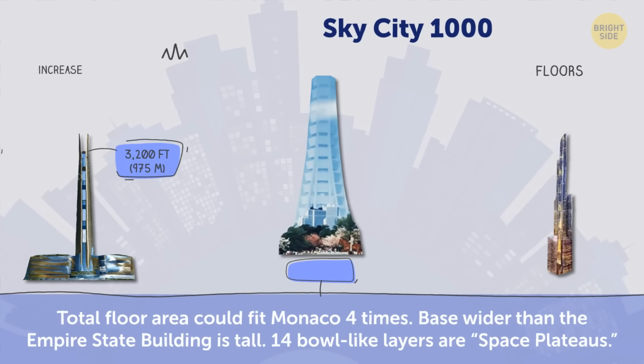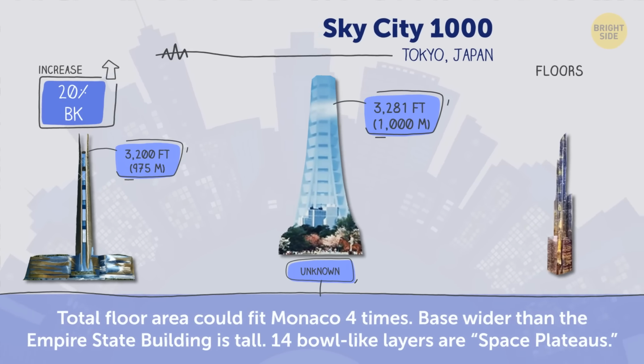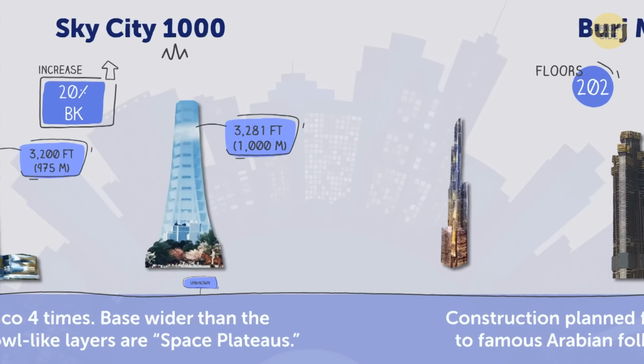Sky City 1000. The total floor area of this massive vertical city could fit the entire country of Monaco 4 times. Its base is wider than the Empire State Building is tall. Those 14 bowl-like layers are called space plateaus.